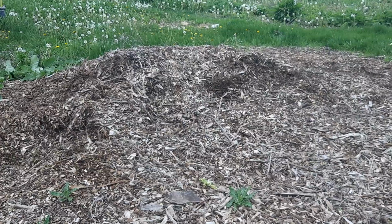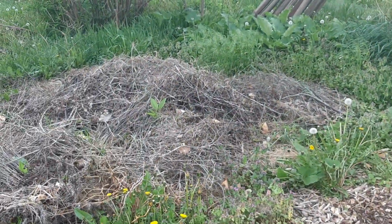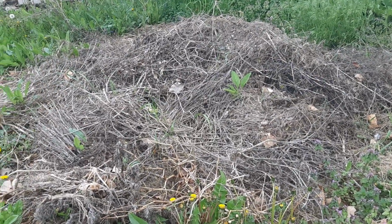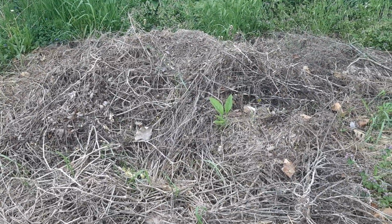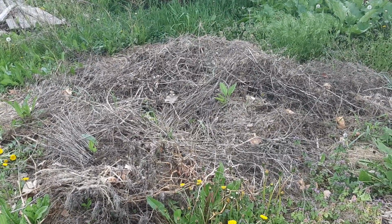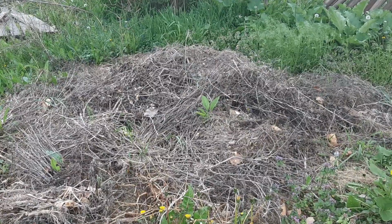So this is the wood chips here. This right here too is a pile of, well, they kind of look a little bit aged right now, but this is where our weed pile is. And we do have groundskeepers regularly pick up these weeds for us when the pile gets too high.